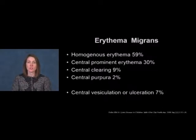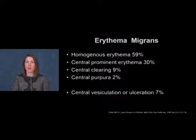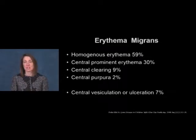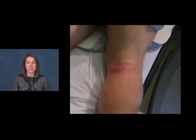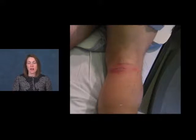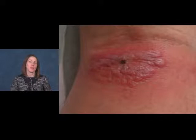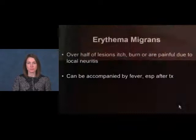And in addition to that homogeneous erythema, you can see prominent erythema, so a red patch with a dark red center, or you can even see purpura or even vesiculation centrally, depending on how exuberant of a response you had to that tick bite. And here's a person who had a very strong tick bite reaction. You can see here's his erythema, that homogeneous erythema. Here's the more prominent central redness, and now in the center you're having this pseudovesiculation that's forming, and you can see where the tick was once attached. You have that little hemorrhagic crusted papule.